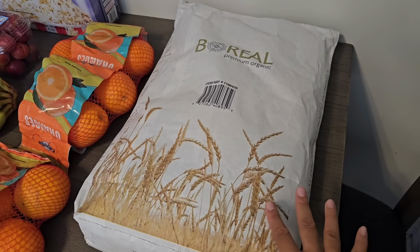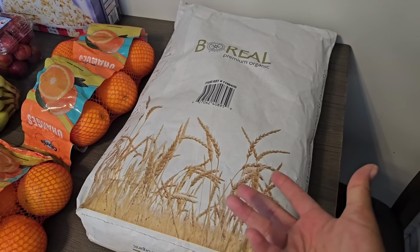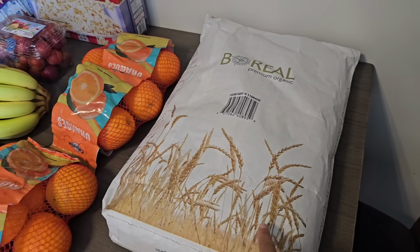I just like to always have flour on hand. You never know when you're going to need it, and flour is just one of those things you should never really run out of. So it was time. My flour is running low. Went ahead and grabbed this organic flour this time.